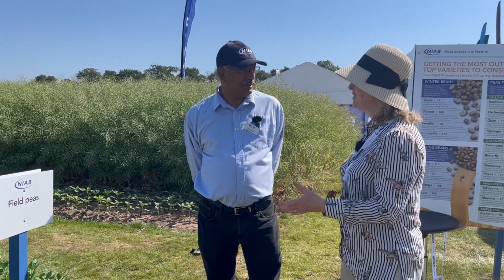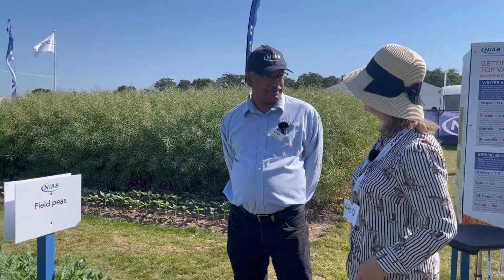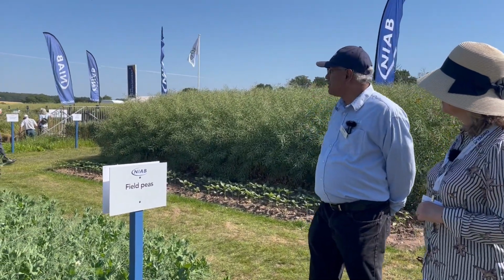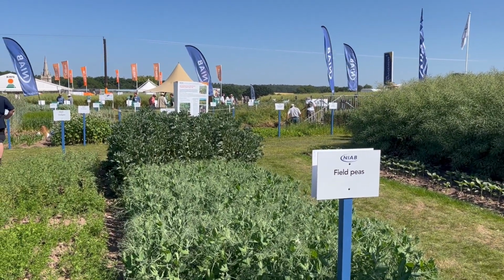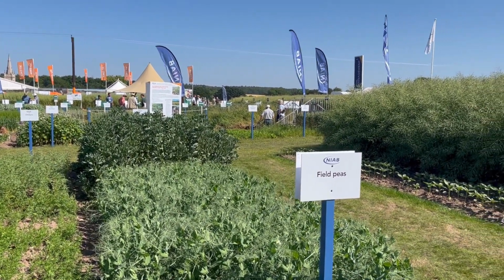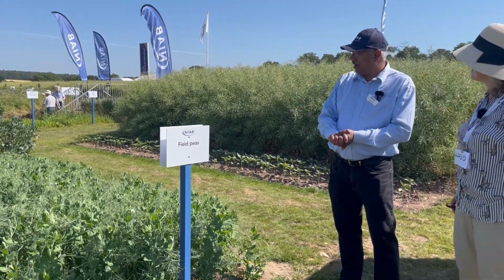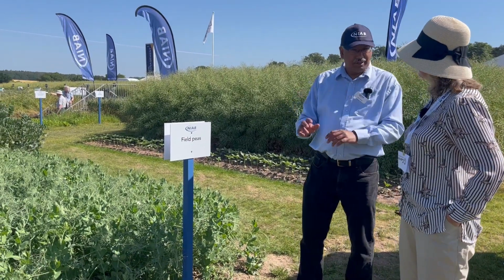So Abby, here we are in a beautiful plot of alternative protein. Can you just talk us through what we've got here in terms of these crops? Right. So we have the fava beans and the field peas, which are traditionally grown pulse crops in the UK. But we are looking at other pulse crops that are a bit more climate resilient.